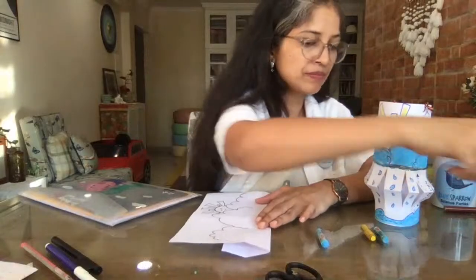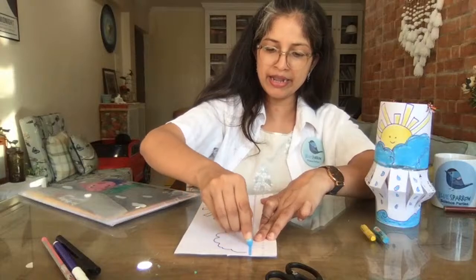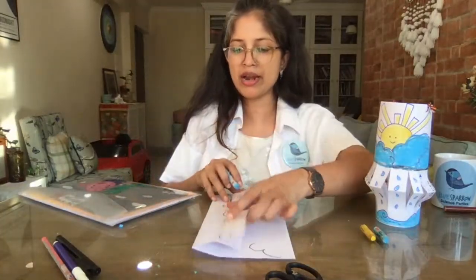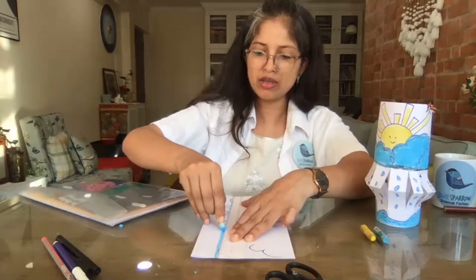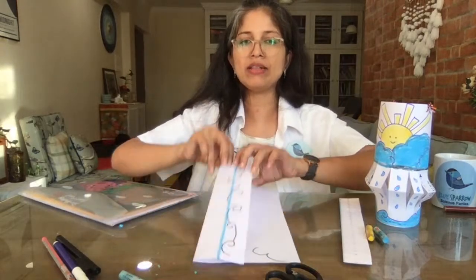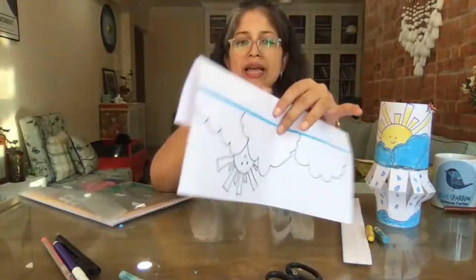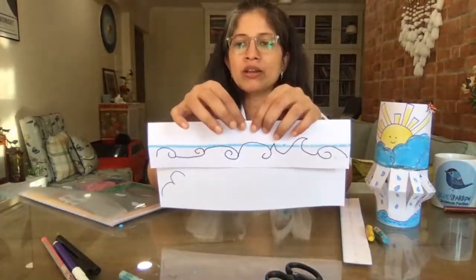Now on this side, I'm going to make a line with my scale so that it is clear to you. The clouds I am demarcating with a nice big line. Your cut cannot go above this. And here on the sea side also, I'm making a nice big line with my scale, and your cut cannot go below this. Now understand once again. Your cut has to start from here till here only, and on the other side similarly. So we are not going to cut the clouds, and we're not going to cut the sea. We are going to just cut the place where the raindrops happen.